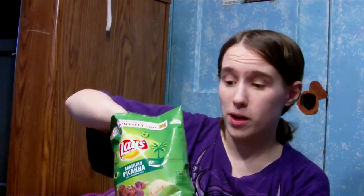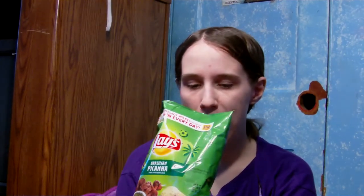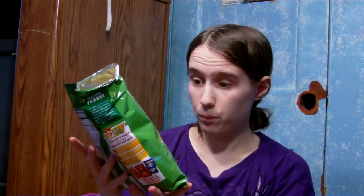Got a bit of a kick to it. One more chip for good measure. Yeah, it's not bad. I actually like it. It does taste a bit like a normal Lay's chip, but it's got some kick to it. And it does taste a bit like steak, which I approve. So far this, I'm not disappointed. I do like this. But now it's time to move on to number two.